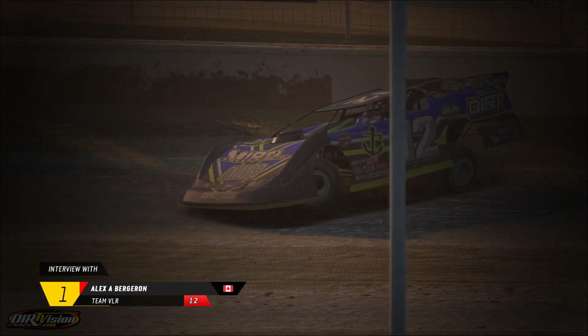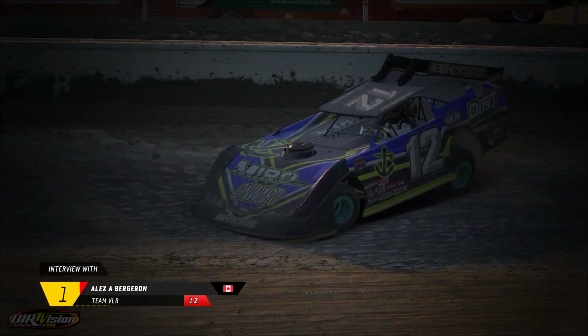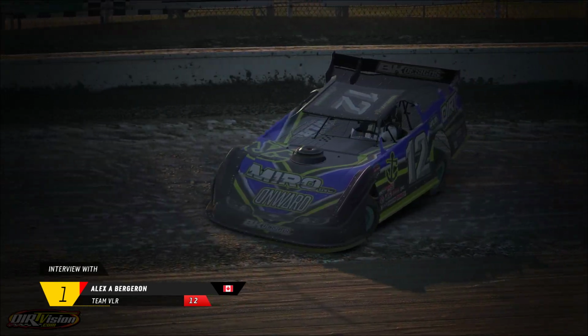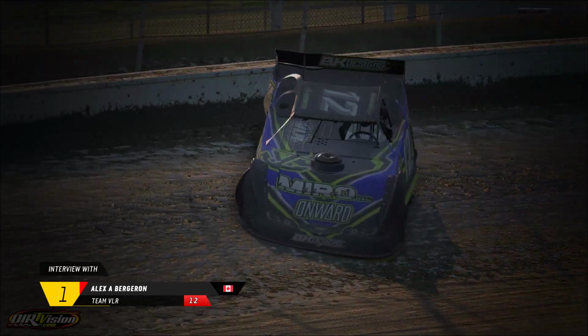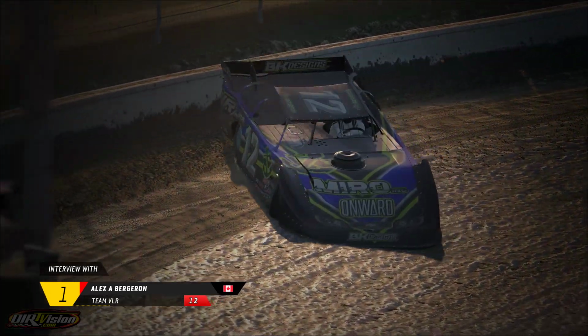So congratulations, Alex. Fantastic driving tonight. Who gets it done on that number 12 VLR car? Well, of course, VLR. I worked for a good setup tonight. That was awesome. Last week at Volusia, we had a good run, starting like at 14, I think, 13, and we got up front, top 5, and something happened. So just racing, it's part of it. But tonight we're pretty good tonight.